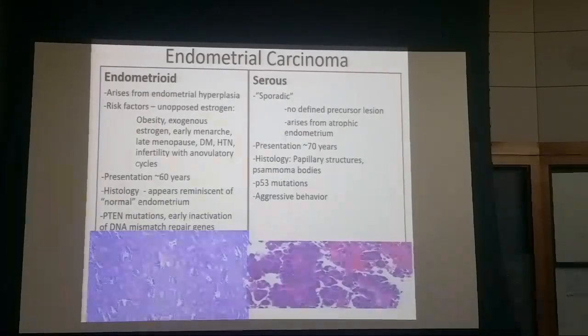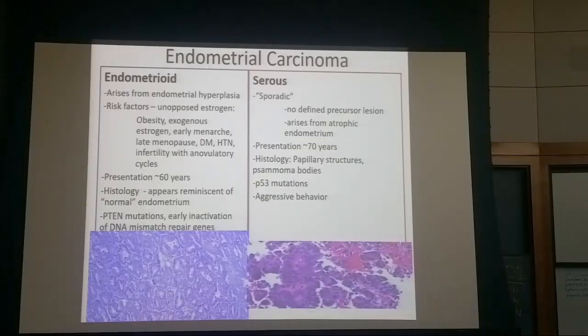Okay, endometrial carcinoma, you need to know the 2 types, endometrioid versus serous. So endometrioid comes from endometrial hyperplasia. It makes sense this comes from estrogen, also just E and E. So anything that increases your estrogen is going to increase your risk of this. So obesity increases estrogen because adipocytes make estrogen.